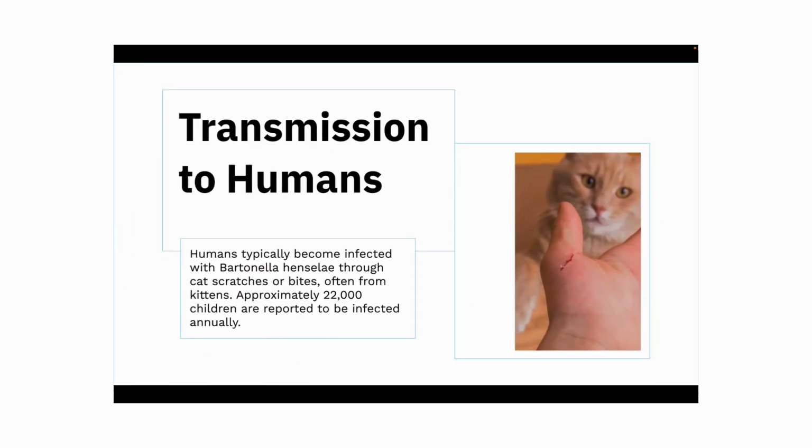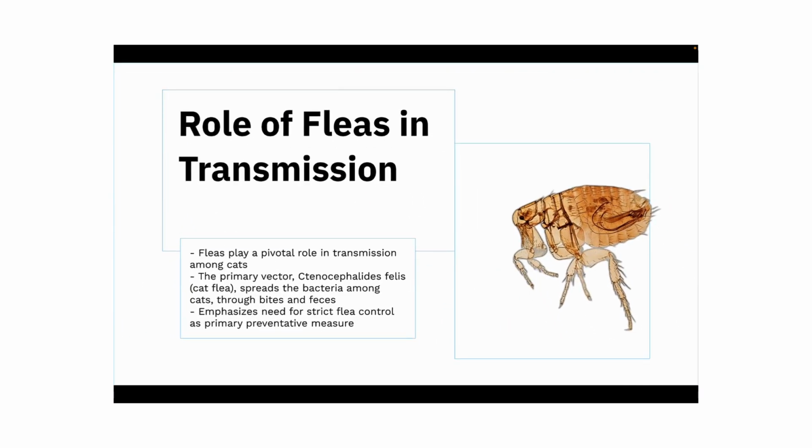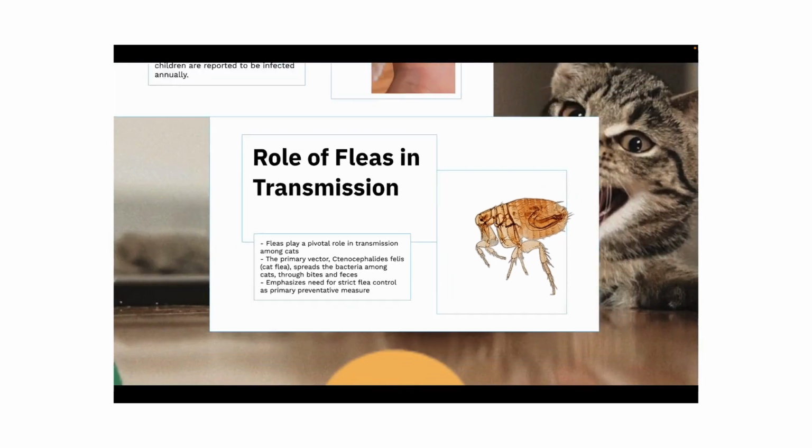Humans contract B. henselae through cat scratches and bites, and it is a fairly common disease with about 22,000 cases reported annually in children. Cats contract B. henselae through biological arthropod vectors, specifically the cat flea, which spreads the bacteria through bites and feces. This is why strict flea control measures are so important among domesticated cats.